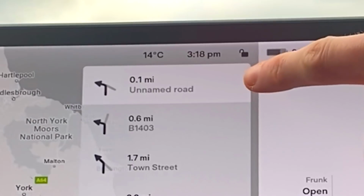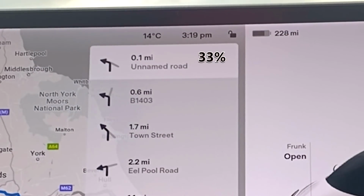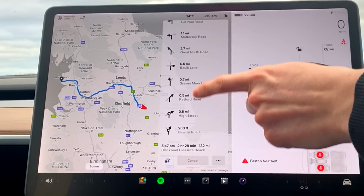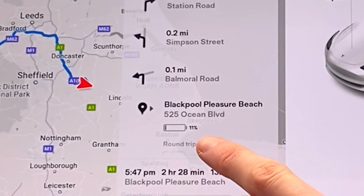Well, I have no idea why they removed this, but before the software update, you used to be able to see a battery icon, I think it was there, and it would estimate how much battery power you would have at the end of your journey. So what I like to do when I was driving along every half an hour or so was I'd just click this button and I'd say, okay, I should have about 33% battery by the time I get to Blackpool Pleasure Beach. Whereas now, because they for some reason got rid of that projected battery, I have to scroll all the way to the bottom of the instructions, and then we can see our projected battery on arrival right at the bottom.